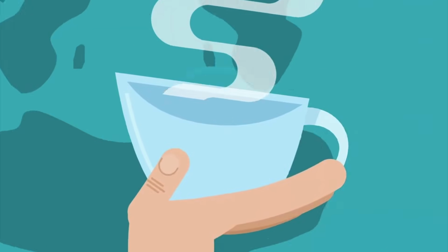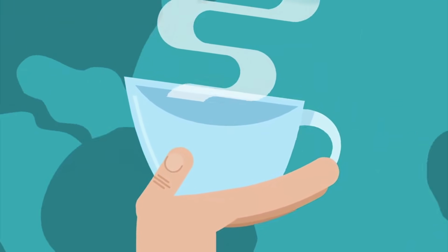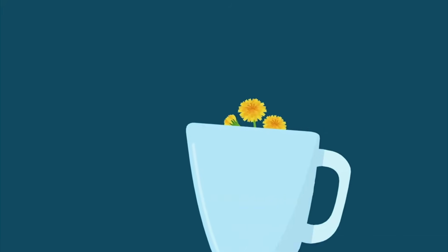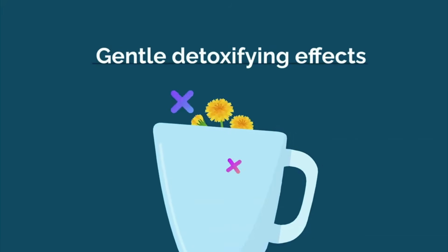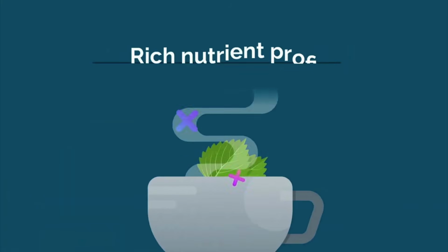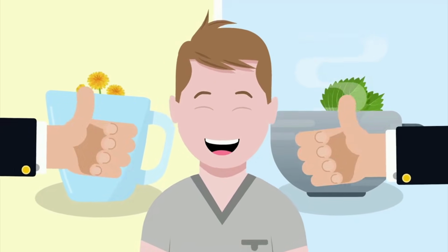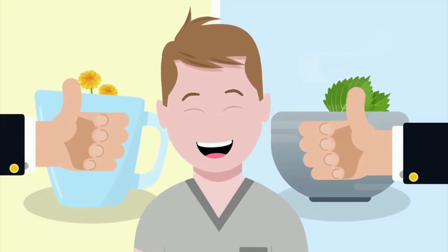But now that you've journeyed through the world of herbal teas, it's clear that these natural remedies can offer significant benefits for kidney health. From Dandelion Tea's gentle detoxifying effects to Nettle Tea's rich nutrient profile, incorporating these teas into your routine can be a simple yet effective way to support your kidneys.